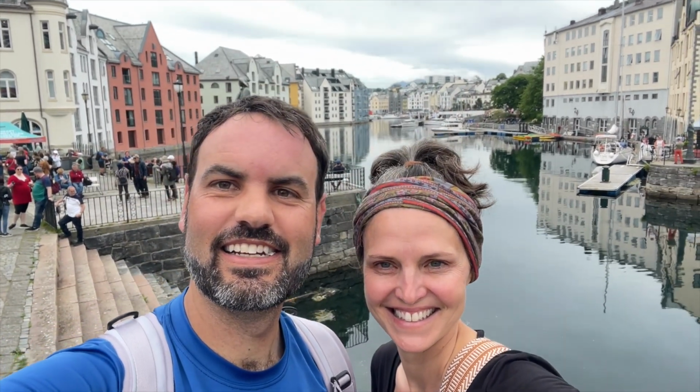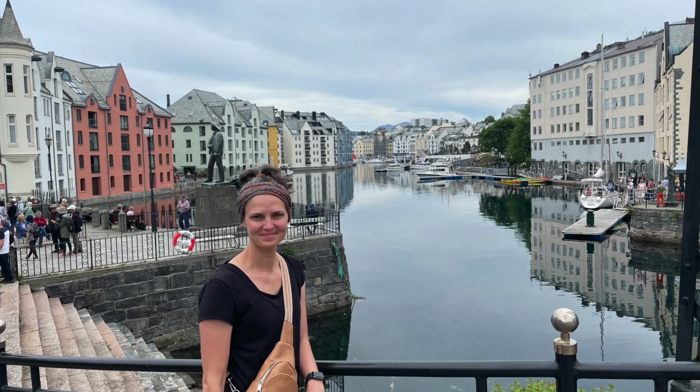All right, now we're downtown in Ålesund. Nice. Ålesund has been way cool. Look at these buildings.